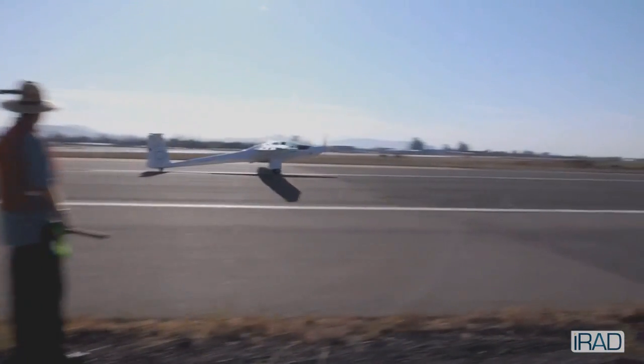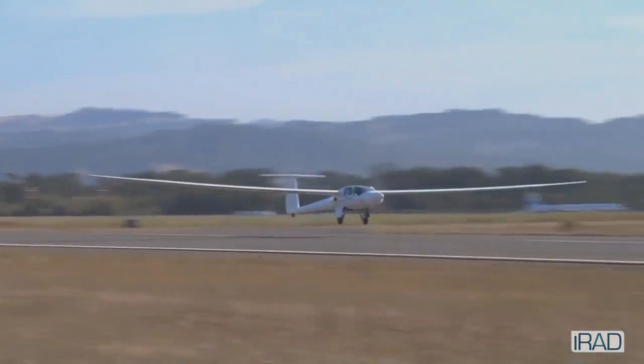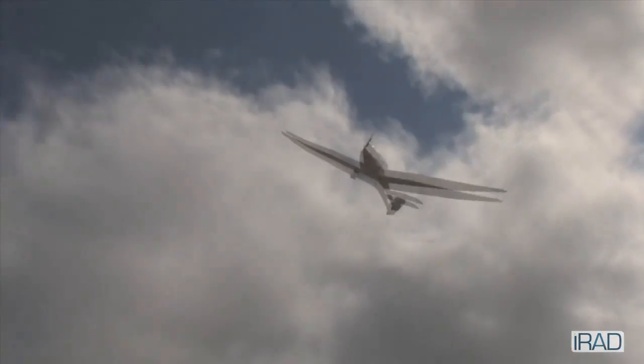Electric motors and controllers have just made incredible breakthroughs over the last 10 years. We're able to get 4 horsepower per pound out of an electric motor and controller, which is as good as a turbine engine. And that same electric motor is 95% efficient. Well, if you look at a turbine, that's about 45% efficient.